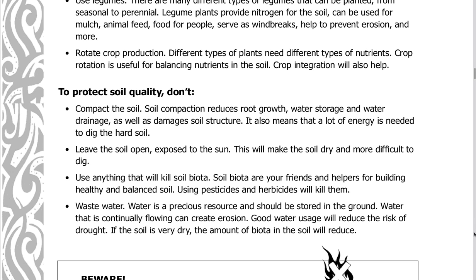Don't use anything that will kill soil biota. Soil biota are your friends and helpers for building healthy and balanced soil. Using pesticides and herbicides will kill them. Don't waste water. Water is a precious resource and should be stored in the ground. Water that is continually flowing can create erosion. Good water usage will reduce the risk of drought. If the soil is very dry, the amount of biota in the soil will reduce.